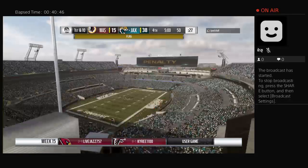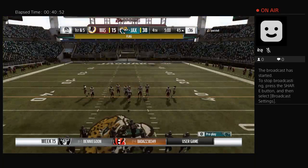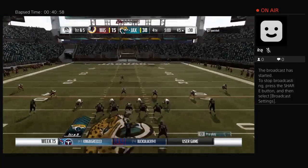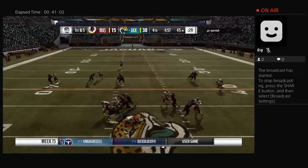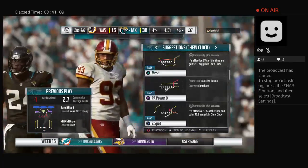Now flags will come in. I think this one's going to be on the defense for jumping. So they will accept the penalty and move forward. They will come up on a 1st and 5 following the encroachment penalty. After the penalty, it's Yeldon. It's a loss of a yard there, and now 2nd down.